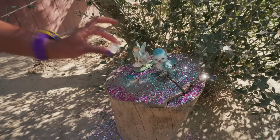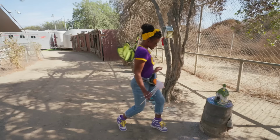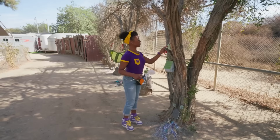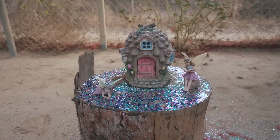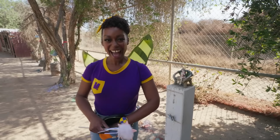Don't worry, little fairies. We collected all the gems so you can rest and relax. You get a gem, and you get a gem, little froggy. And you get a gem, too. Oh, would you like a gem, too? Okay, I have plenty to share. Oh, I love giving. It makes me feel so happy.